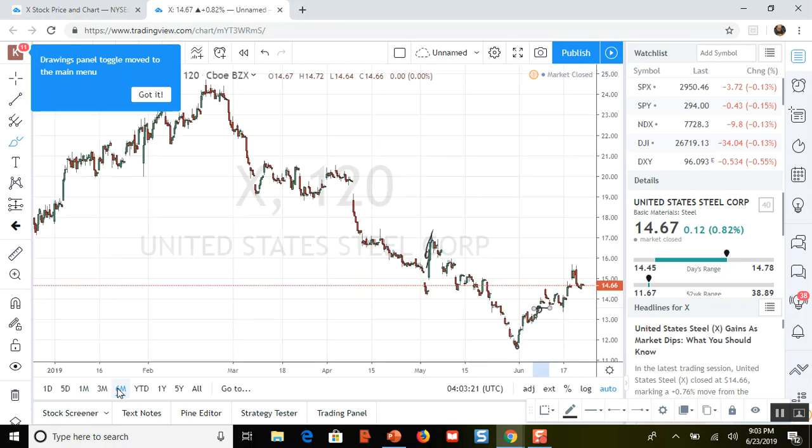And if we go back 6 months, steel makes big moves. Okay, this is not a little moving stock. It makes big moves, and that's good. If you're an option trader, this is what you want. You want stocks that make moves like this. You don't want to buy stocks that, today it's worth $20 a share, a month from now, it's worth $20 a share, 6 months from now, it's worth $20 a share. Those aren't the kind of stocks that you make money on. These are the kind of stocks that you make money on.